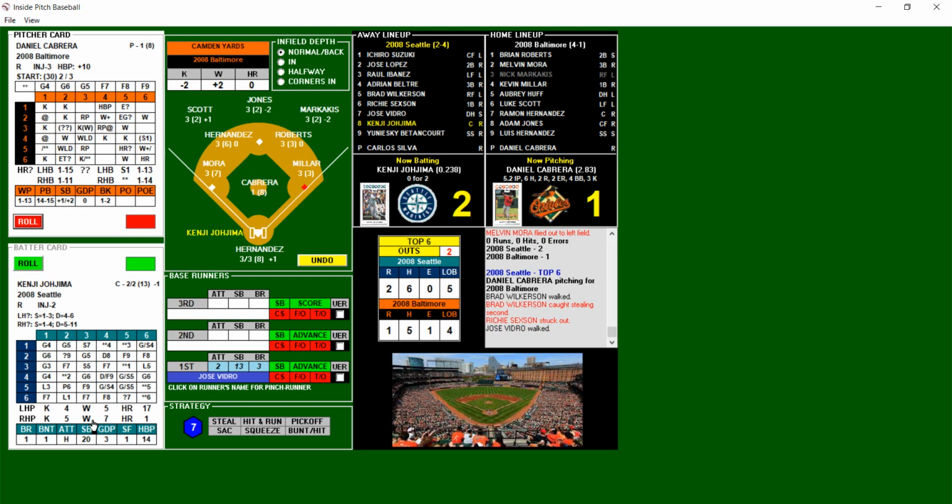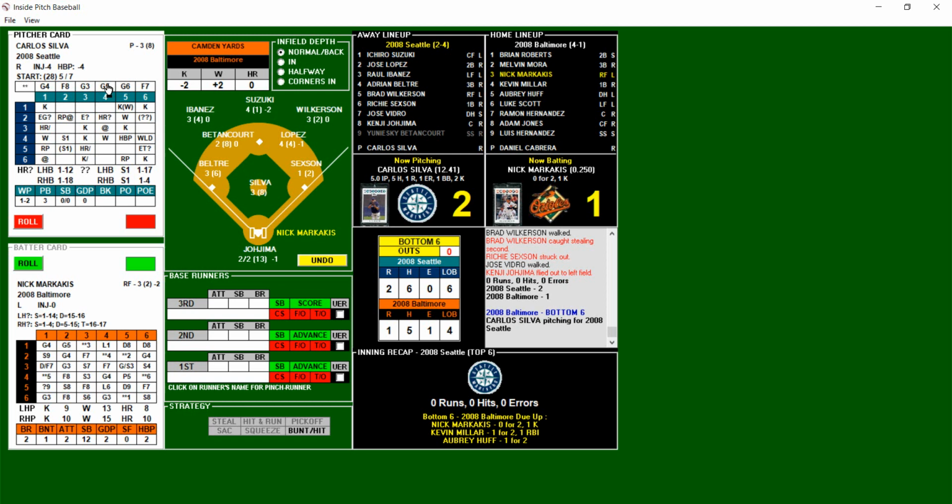All right, next up, it's the catcher, Kenji. Kenji is 0 for 2. Here's the pitch. Strategy roll 7. Mariners holding on. 3-1. 4-1. Double star. Fly ball out there to Scott. And that retires the side. It is no runs, no hits, no errors, and 1 left on. We go to the bottom of the 6th.